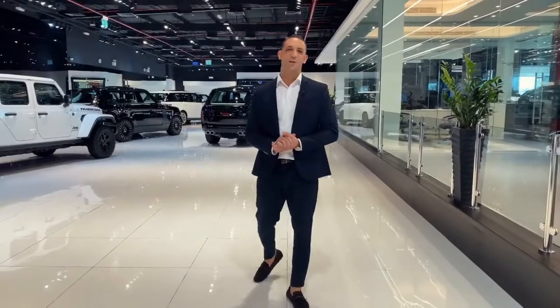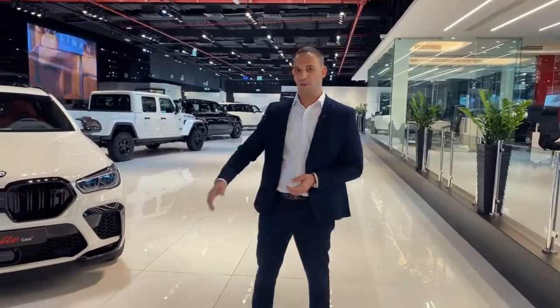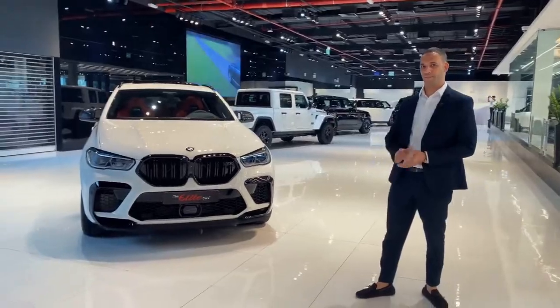In 2008, BMW created a new segment in the automotive market and launched the first ever sport activity coupe in the world, the BMW X6. 12 years later, they launched the most powerful sport activity coupe in the world. Ladies and gentlemen, this is Mulham from the Elite Cars Showroom Abu Dhabi, and this is the BMW X6M Competition.